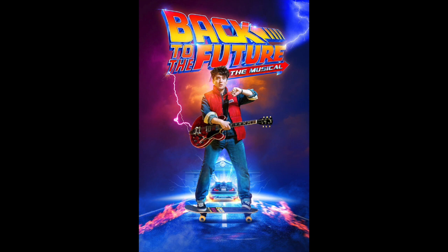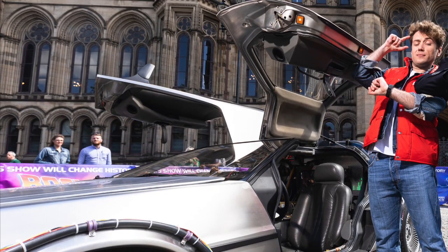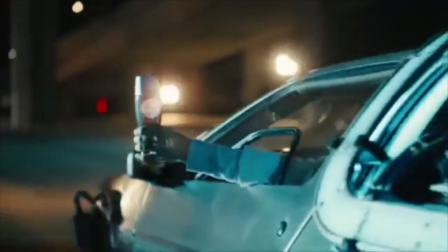So what's the future for Back to the Future? Well, there will be a musical in February of 2020 in London, believe it or not. And for Pepsi's Every Generation ad, they did a tribute. This is the Pepsi that's back from the future.